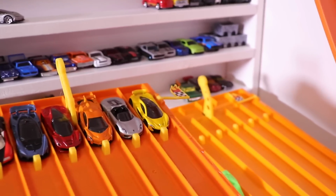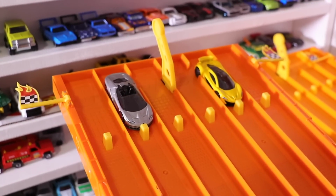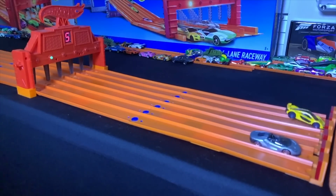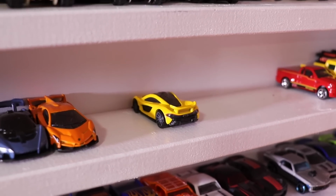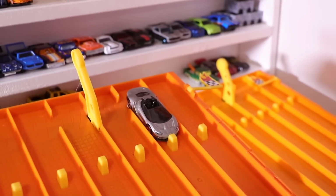Let's get the P1 and the Centenario Roadster ready for race number 1. Race number 1 cars are all set. Here we go. On your mark, get set, go! And the Lamborghini Centenario Roadster takes out the McLaren P1 in race number 1. That means it's 1-0 for the Centenario Roadster.